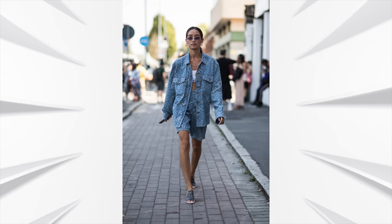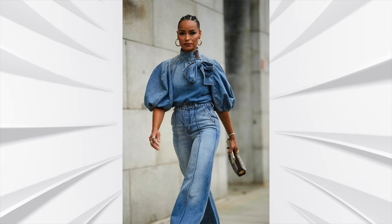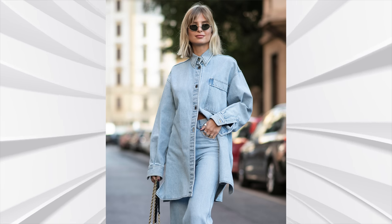Now, I know double denim is a trend that tends to scare a lot of you, but it really doesn't have to. It's not that scary. It's basically just a monochrome outfit. So it's a really simple outfit to pull together using timeless pieces that you love and own. So take a look at how I'm wearing my new pieces from Urban Revivo.